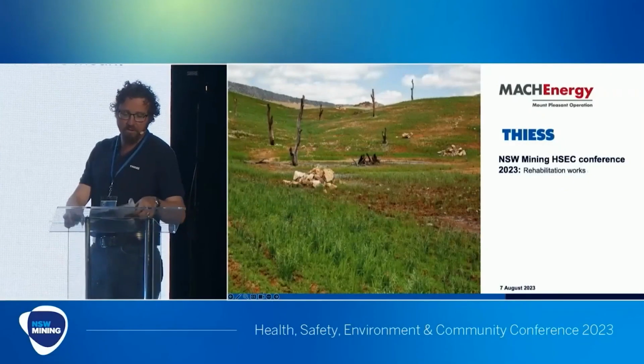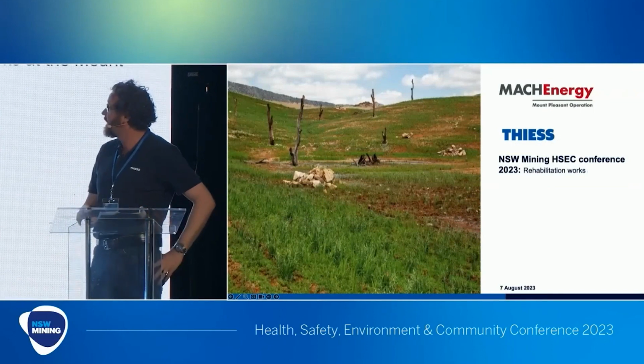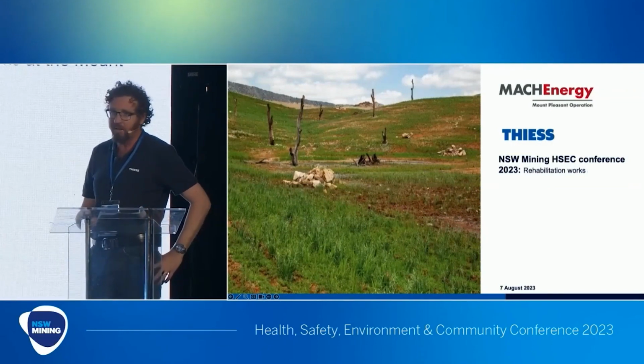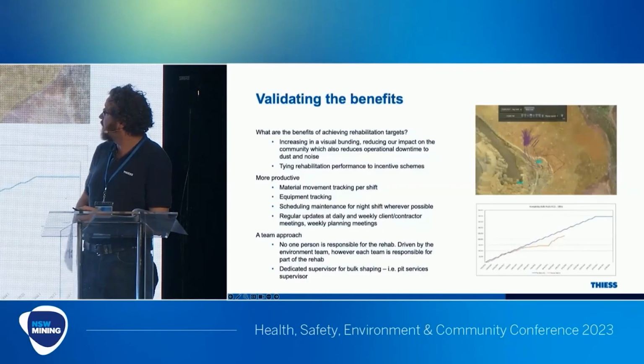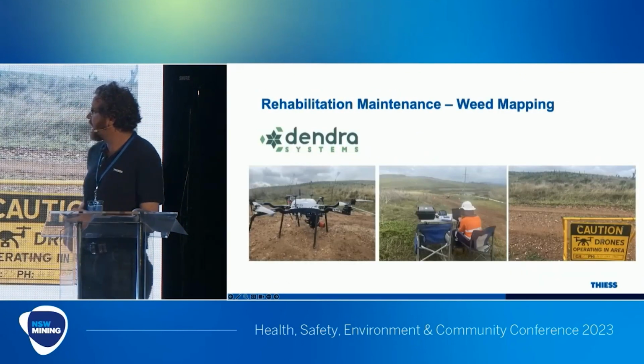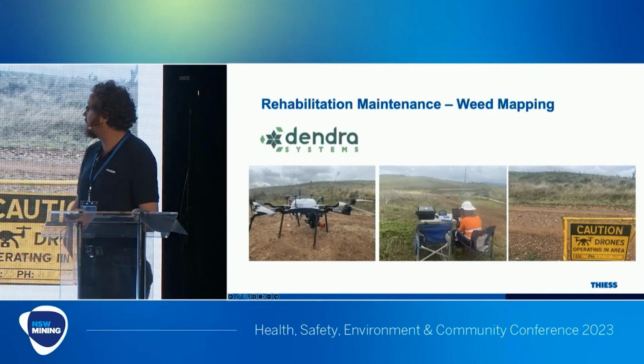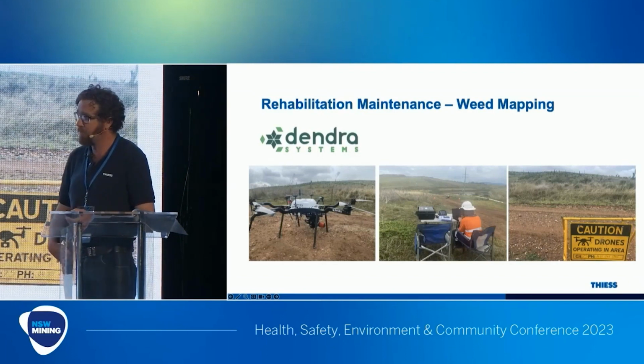Innovation can be very simple, and its simplicity can sometimes be the most innovative part of it, and I'll get to that at the back end of the presentation. We all know the benefit. We're sort of preaching to the converted around the benefits of rehab. So one innovative thing I wanted to talk about quickly at the back end of the presentation is just around some of the weed mapping work that we're doing.